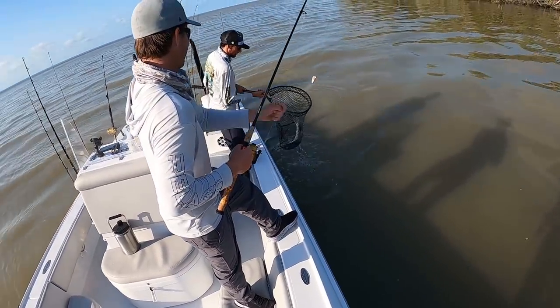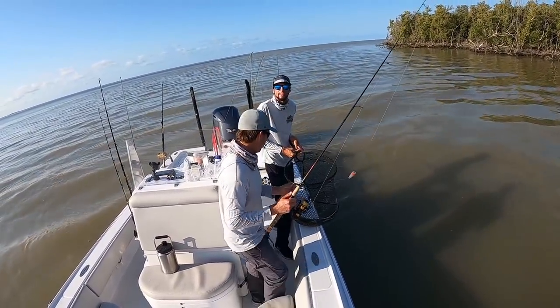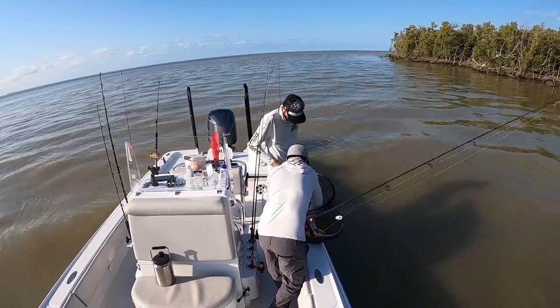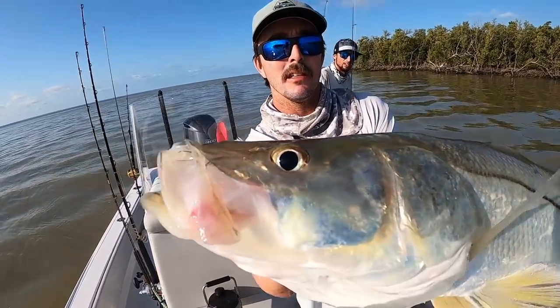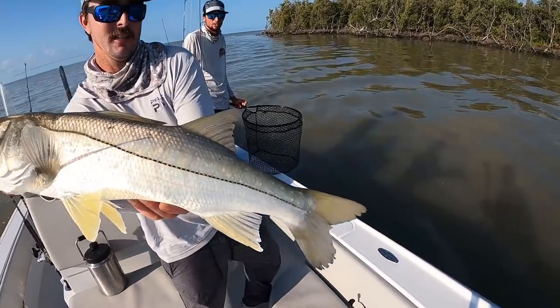Good net, Bean. All right. On the board, he's fat. Baby. He's a thick one, too. Got a belly on him. Nice snook there, 26 inches. Beautiful fish. All right, let's let him go.